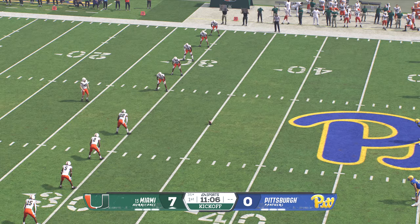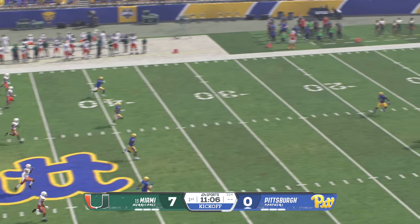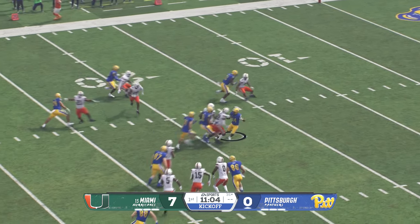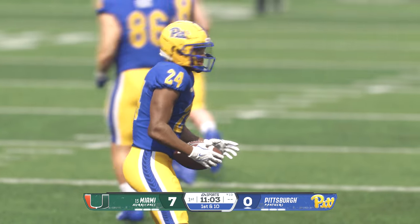Got momentum after scoring that touchdown. Now the kickoff team out there to kick it away. And it's fielded. Can the returner make something happen here? And he's stopped at the 19. Good job by the coverage team.